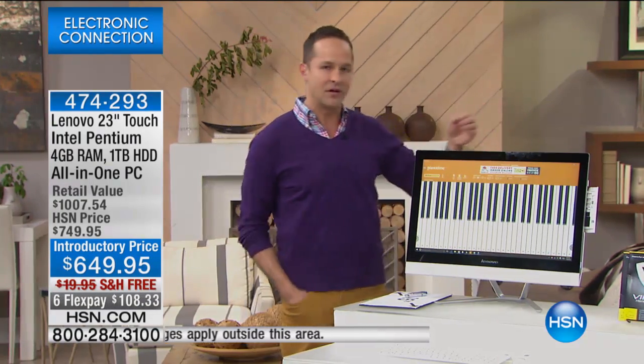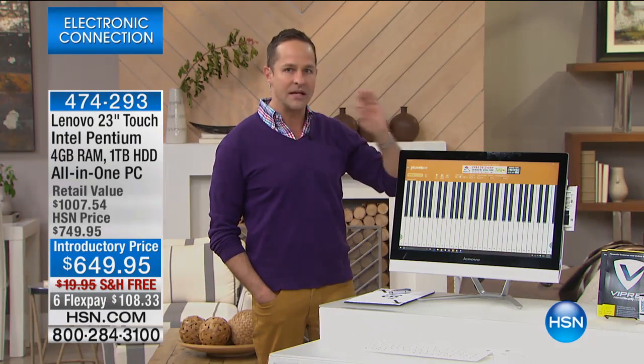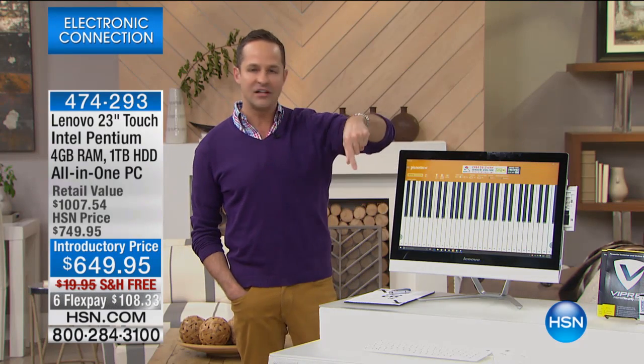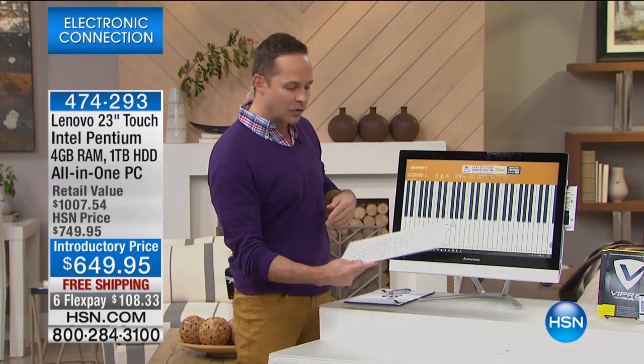For example, and Brett, you might not even know this. I forgot to tell you, this computer has Bluetooth. Almost none of our computers, even our really expensive computers, have Bluetooth in them. That means this is wirelessly compatible with any of your speakers, any of your keyboards and all that. Of course, we're including a wireless keyboard and wireless mouse.